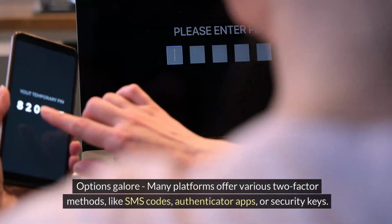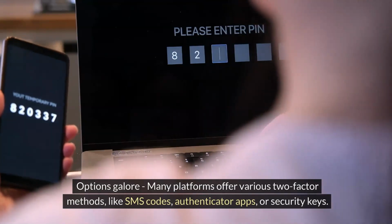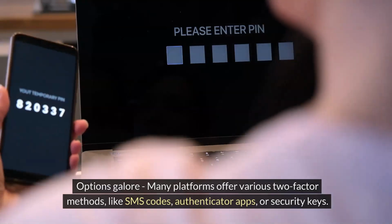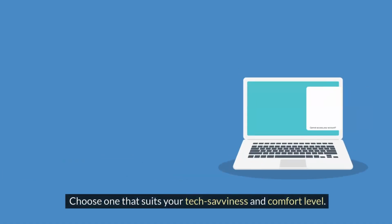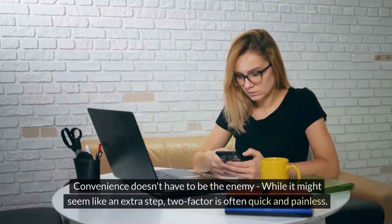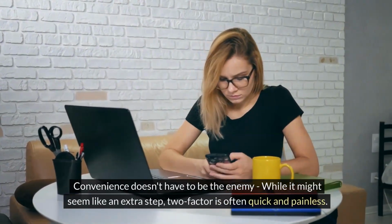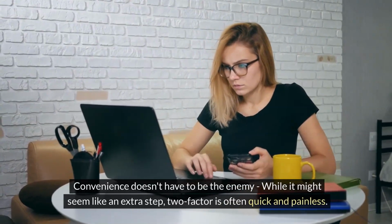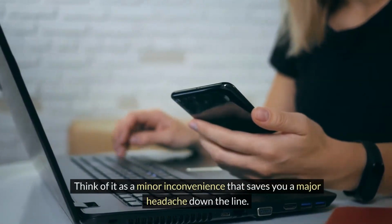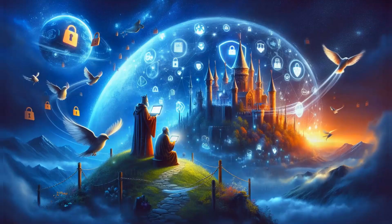Options galore. Many platforms offer various two-factor methods, like SMS codes, authenticator apps, and security keys. Choose one that suits your tech savviness and comfort level. Convenience doesn't have to be the enemy. While it might seem like an extra step, two-factor is often quick and painless. Think of it as a minor inconvenience that saves you a major headache down the line.